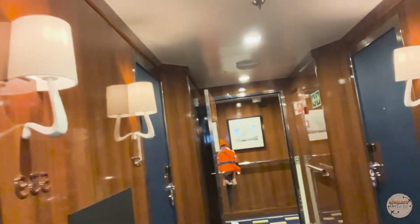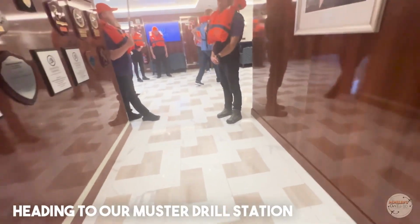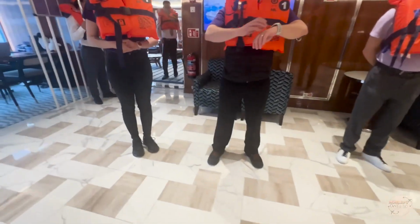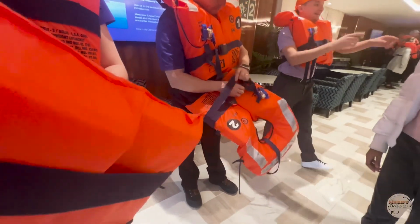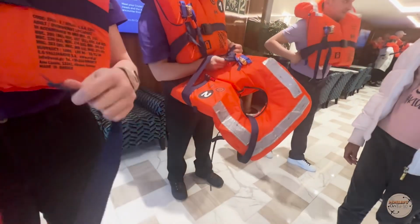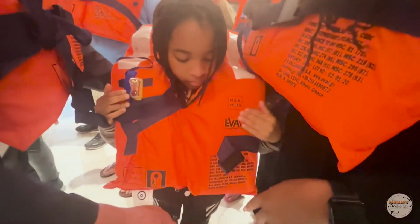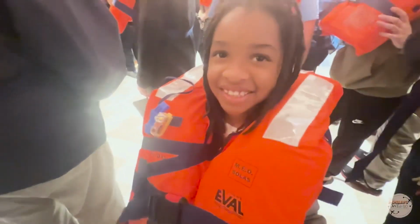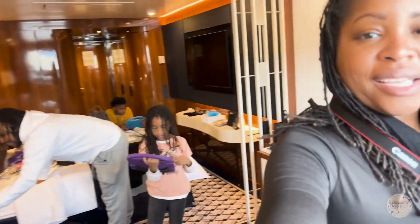We're going to our muster drill. So we are setting sail. The ship is moving and we are getting ready to go to Antarctica.